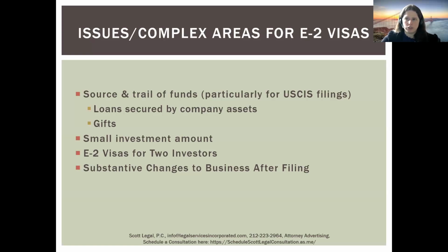So if it is a situation where you have a very complex source and trail of funds, or you really can't trace the money, or you got a big lump sum of cash and you put it under your bed and you left it there for a long time, that's going to be very difficult to file with USCIS. So you do want to talk to your attorney to figure out, is a USCIS filing viable given my particular source of funds?